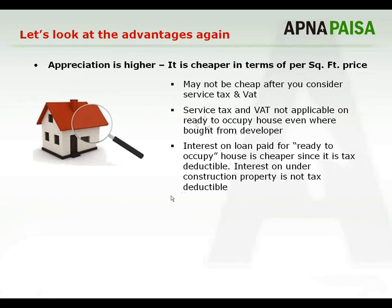The other thing that most people, I think, don't understand is that if you have taken a loan to buy, whether it is under construction or ready to move in, the interest on a ready to move in property is deductible.